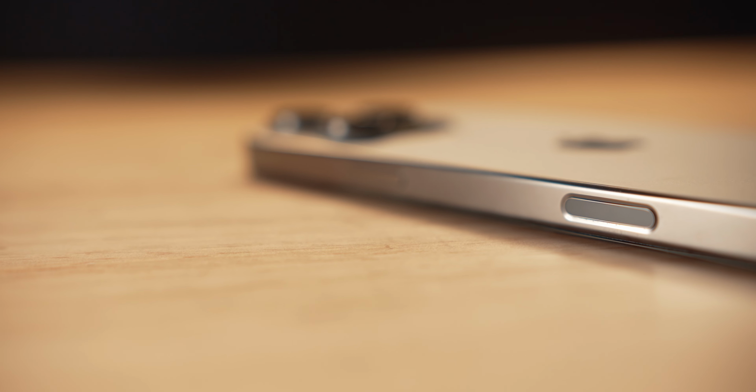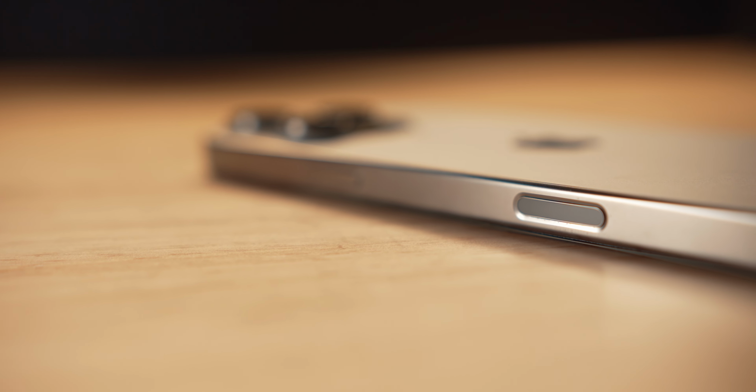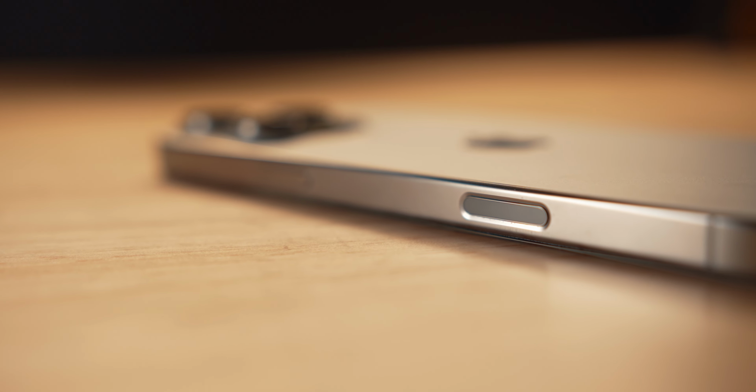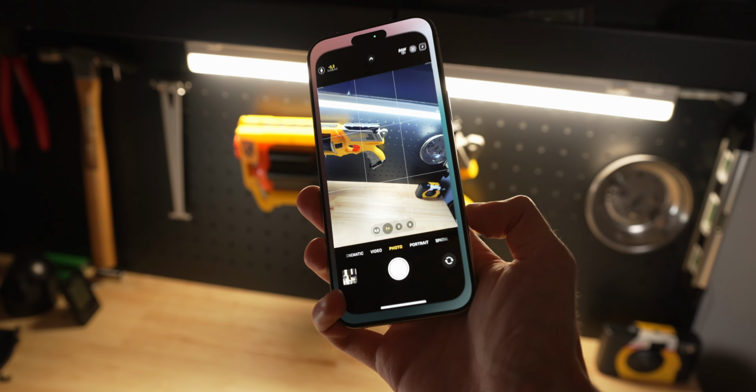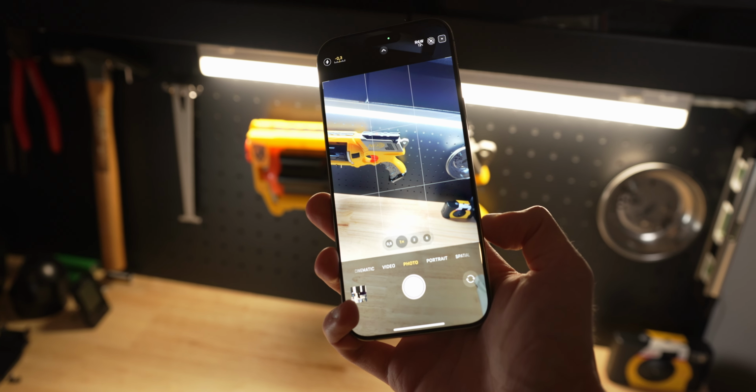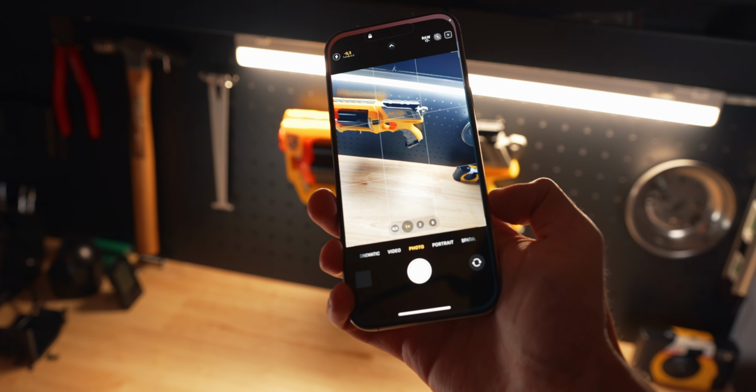Okay, let's finally talk about it. The button. Well, it's actually called camera control and I was extremely excited about it, but honestly, I had such a hard time forming my thoughts about this. On the one hand, it's awesome because it allows you to extremely quickly open the camera. Just one press and you can instantly start taking photos, no matter if your phone is locked or you're doing something in an app.